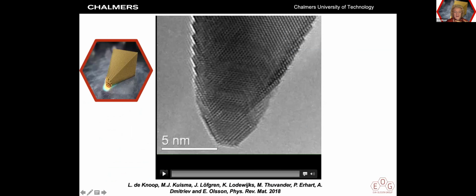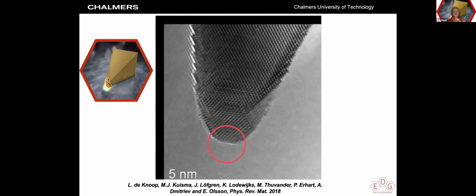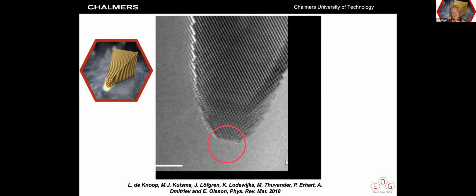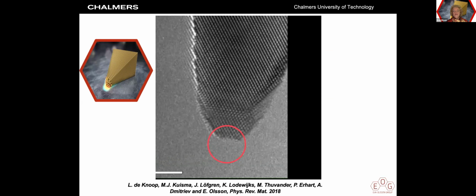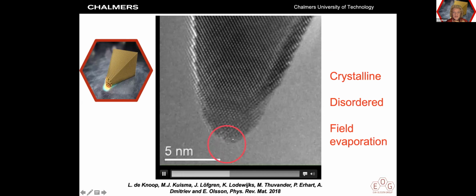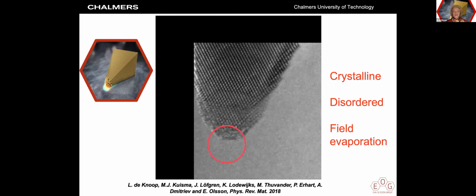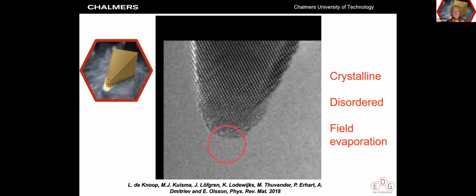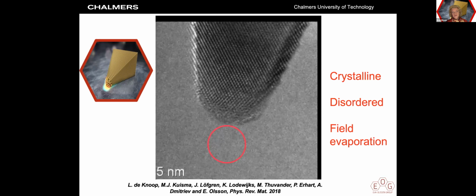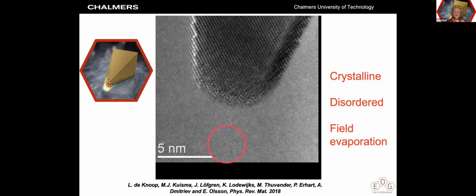So now we're going to take a look at this happening. Pay attention to this region in the gold nanocone. The reason why the image is jumping is that when we start to increase the electric field, there is a motion, so we are compensating for that. We're looking at exactly what is happening here at the tip. We are going from the crystalline structure and now entering into the disordered structure. Then we increase the electric field further, and we are going into the field evaporation that is starting now. So this is all happening while we are observing, and we have atomic resolution in the microscope.